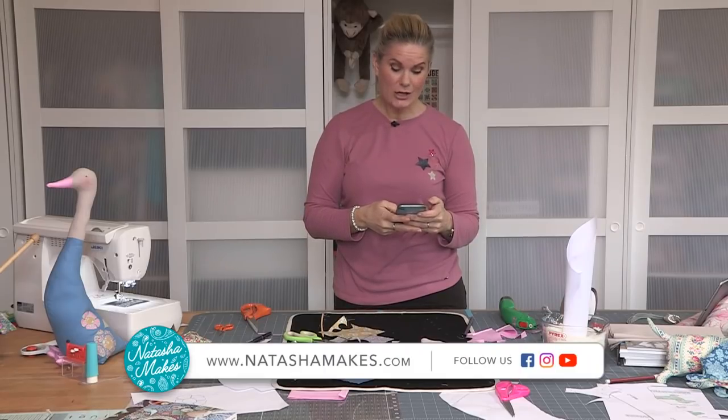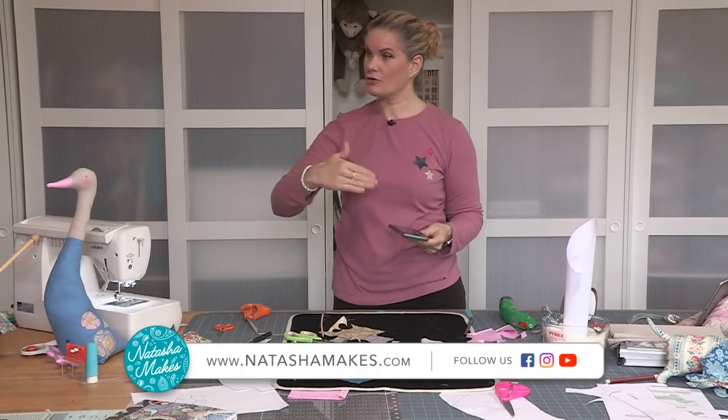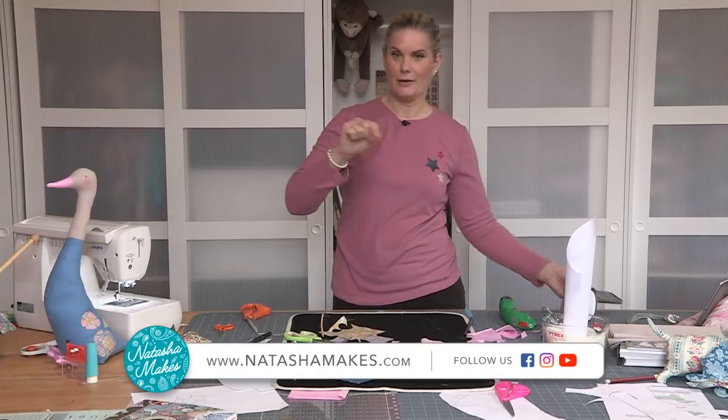Oh, Lynn said her first Tilda toy was also a snail. Yeah, yeah. I want to mount it onto a wooden block and put all the buttons on as well. So I'll get that far.